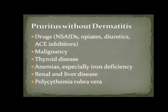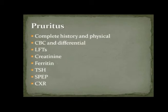So again, for pruritus without dermatitis, you have to order a big panel of blood tests and investigations to find out why they have it. What I usually do, first of all, is take a good history and go into real detail about every single thing that was different. Then you do a good physical exam, including checking for lymph nodes. Then I order a CBC with differential, creatinine, LFTs, TSH, ferritin level, and usually a serum protein electrophoresis. And I order a chest X-ray, because sometimes they don't have symptoms, and you'll be surprised. We have found lung cancer in patients without any symptoms whatsoever when doing chest X-rays for other things.